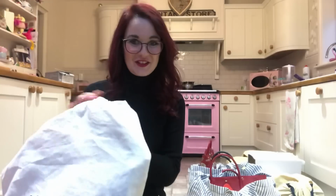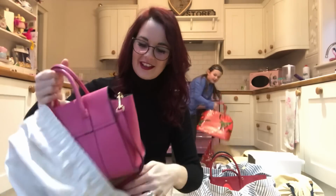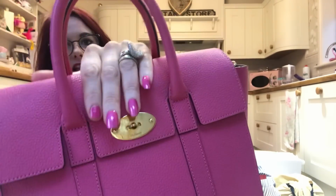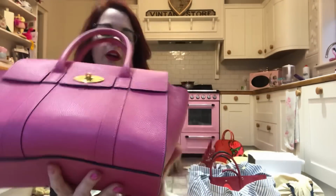Put it next to you, then I'll take it to the back. Okay, thank you, darling. So the next bag we've chosen is, this one is, Ruby? Is it Mulberry? Yes, it's a Mulberry Bayswater in a lovely pink colour. I think it's called candy pink, I'm not quite sure. And it's all leather, a grained leather.